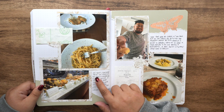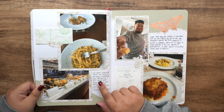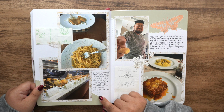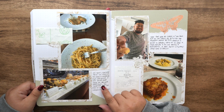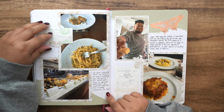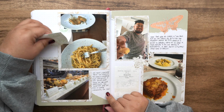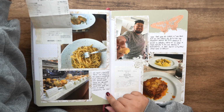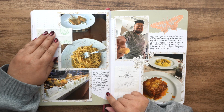And it says, we were starving after the museum. We knew it would be a bit overpriced. It still tasted good. Italy for sure beat Paris food in the price. This was the first of many carbonaras for me. And then I put the receipt right here. Everything's already starting to fade. It's making me so sad.